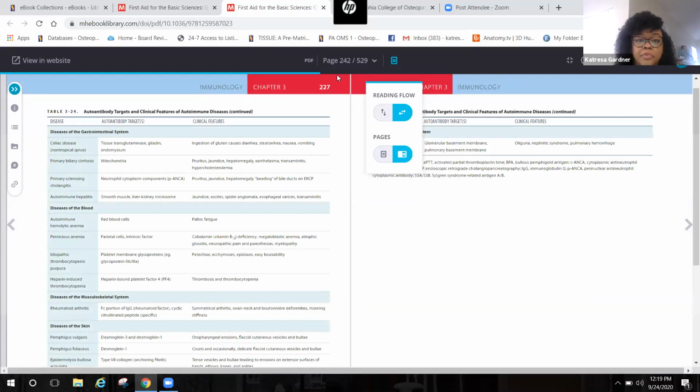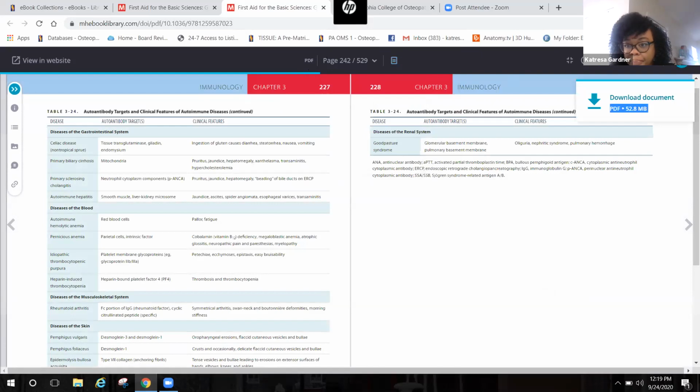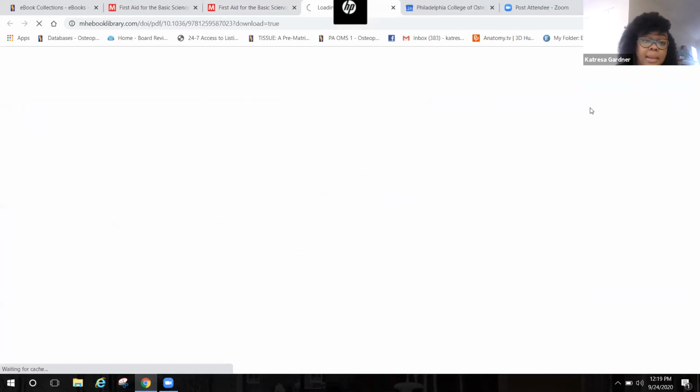There is an option for PDF as well. So that is actually up to the right corner of the page. You'll click the drop down arrow. I can't see it. Let me move my, okay, yeah, there you go. So you'll see it says download document, the PDF. So you can download that. Like Matt mentioned, it's always great to create an account with these things. That way you can take advantage of the full functionality of the materials.